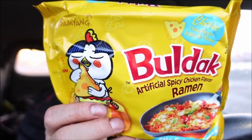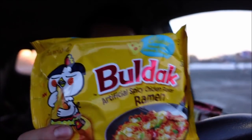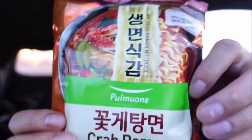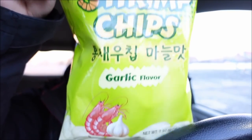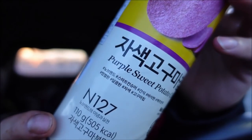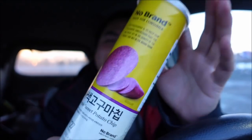I'm not really sure, but let me show you all the stuff that I got at the store. This is the 2 ramen packs that I got. This right here is the Samyang Bulldog cheese ramen. This is spicy. This right here is crab ramen, and it looks good. This is shrimp chips. It's a garlic flavored one. This right here is really cool. It's called a no brand like sweet potato chip. It's a purple sweet potato chip actually, but it looks like Pringles.